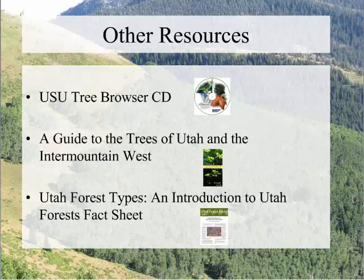Another resource is a guide to the trees of Utah and the Intermountain West, written by Michael Kuntz. We have it available. You can call us or write to us, and it's a full book with lots of trees in the area. And finally, I should mention the Tree Browser and the Guide to Trees book do cost money, I think $10 each. The Guide to Trees, I should also mention, is available on Amazon.com. But finally, the Utah Forest Types, an Introduction to Utah Forests fact sheet, is available in PDF form on our website, or we could mail it to you if you'd like. In our reading room on our website, you can find that.